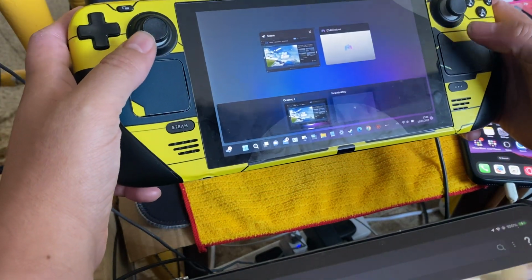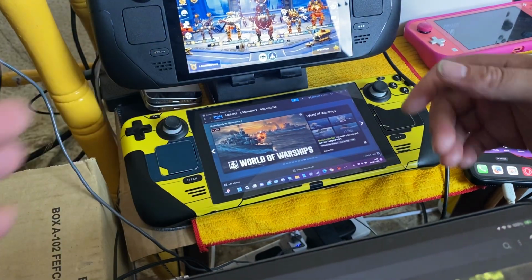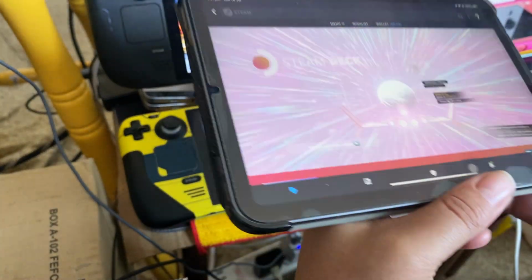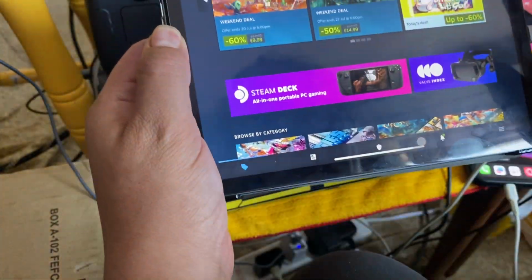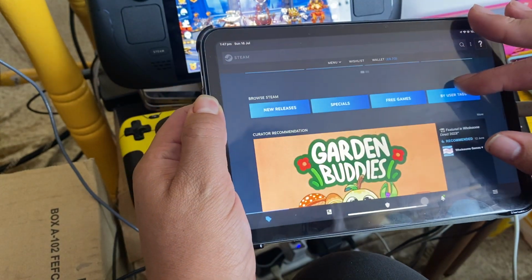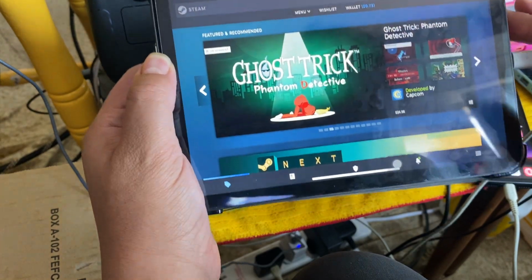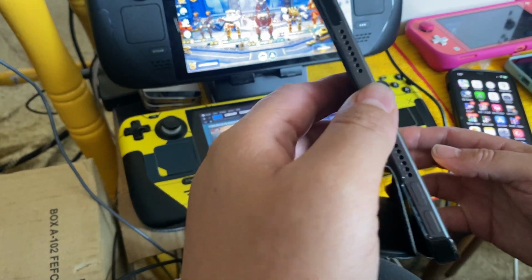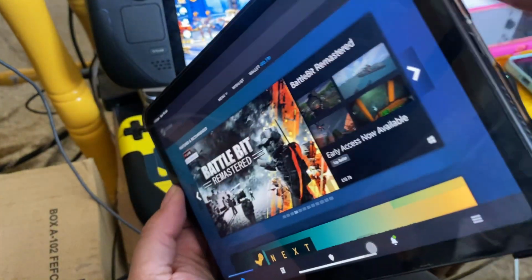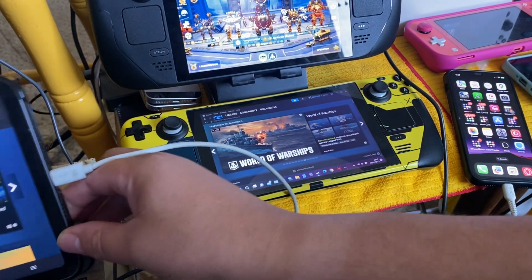Which one do I prefer? Well, to be honest, I like both of them. At the end of the day, I use my iPad Mini, guys, to look for games or demos, like free games, special games, anything that's new. That's what I use my iPad Mini for. It is the Mini 6. That's the touch thingy, and obviously that's a Type C. You see, Type C, not the other one.